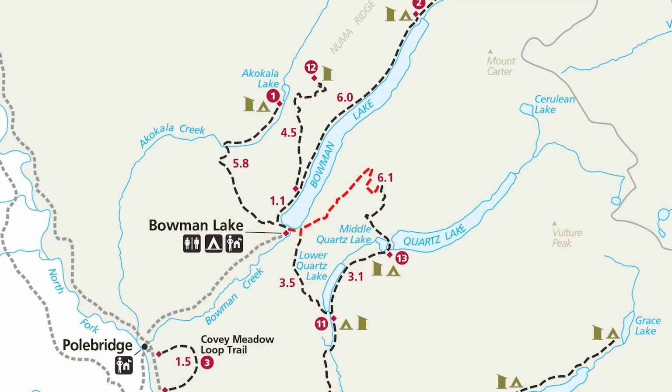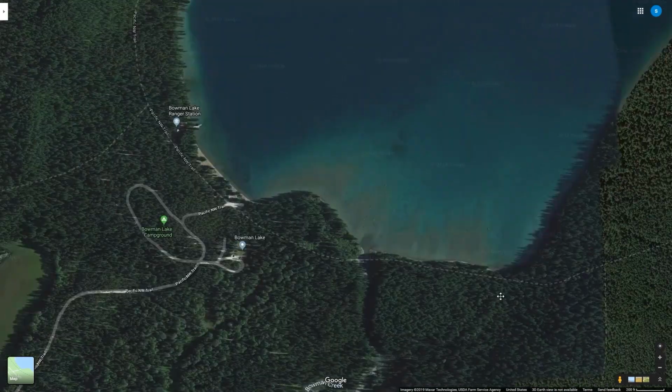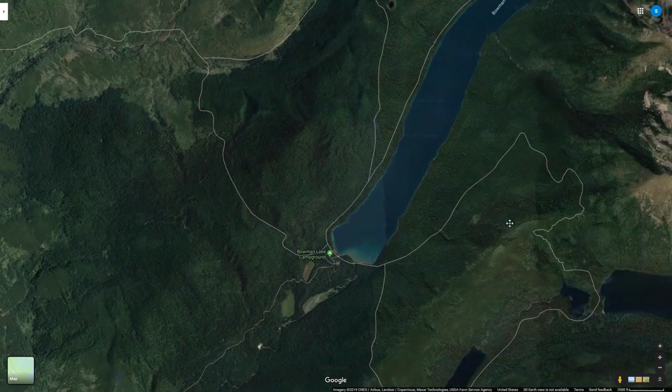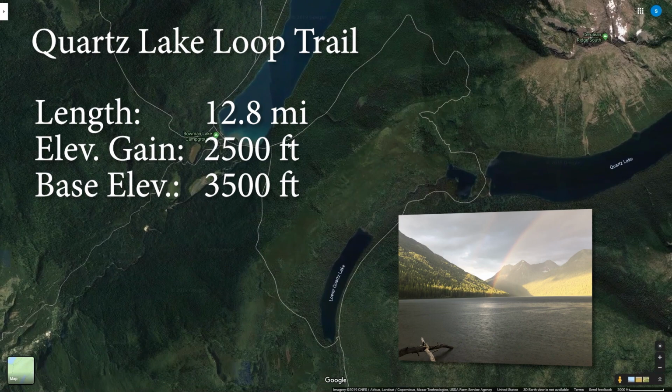to choose from, including the 12.8-mile loop to 3 lakes, including the picturesque Quartz Lake. Around here, the trails spend a lot of time in trees. Into Quartz Lake, it goes up and down over 2,500 feet. So you'll need to be in shape to enjoy the remoteness of this trail.